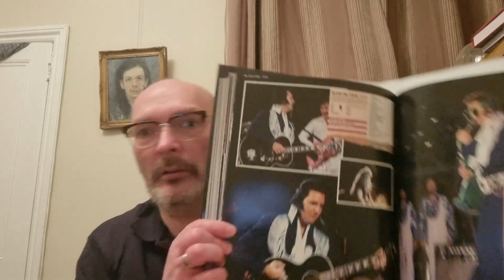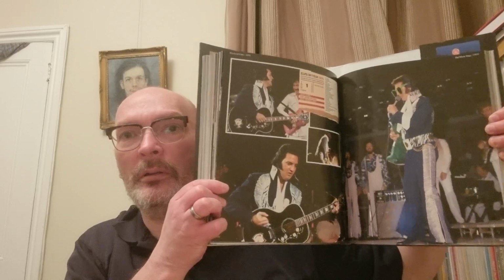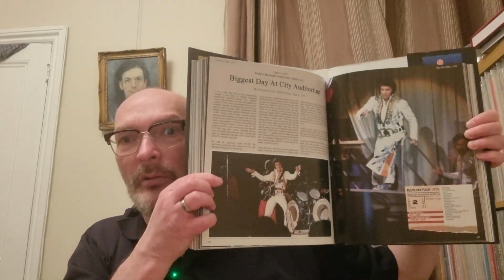I think Elvis was very aware of his appearance, but I think in the end he became comfortable with the fact that his adoring public still wanted to see him perform live. They weren't overly fussed about how he looked.